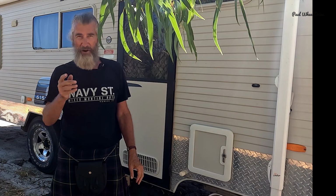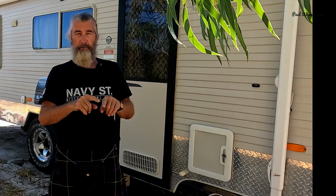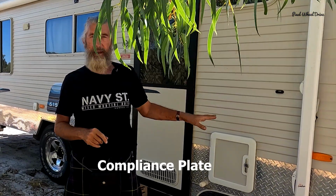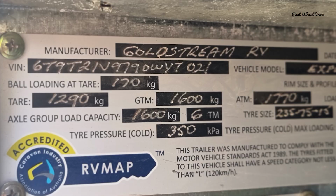And again, when you get to the caravan, don't get too excited. Go and find that little aluminium plaque that has been riveted to the van. It'll tell you all the tare weights, the GCM, the GVM, the ball weight, etc. Seriously, you need to know that before you start putting out cash and accidentally finding that the van is too heavy for your car. You do not want to do that.